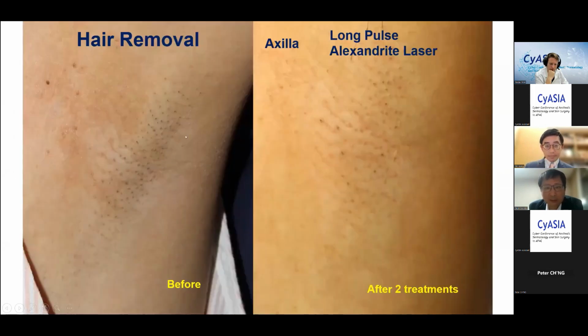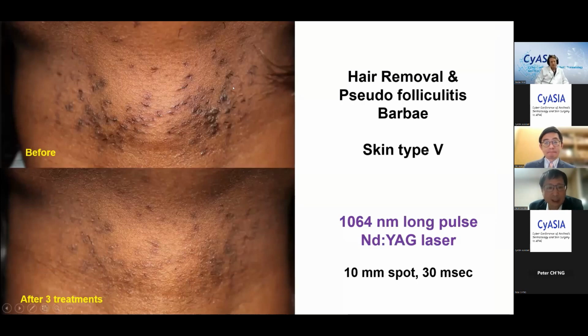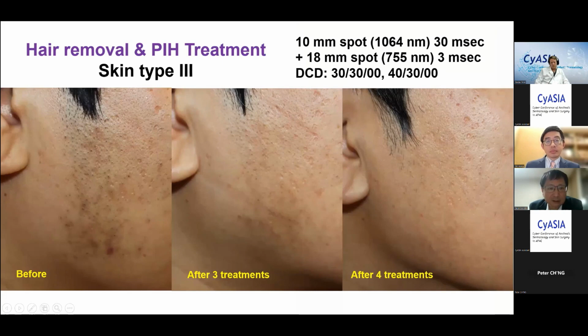And then this is an underarm treatment. After two treatments, the effect is very impressive. And this is a neck of a skin type 5 case. She has pseudofolliculitis barbae, and after three treatments, the pigmentation and the hair are very much improved. This is a skin type 3. I used the combination method with 1064 at 30 milliseconds, and 18 millimeter spots of 755 with 3 milliseconds with the DCD. You can see the pigmentation also improved after four treatments. The hair also improved.